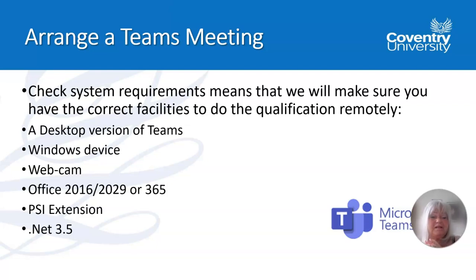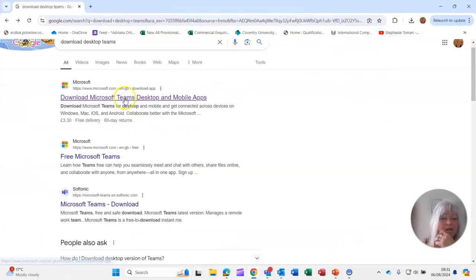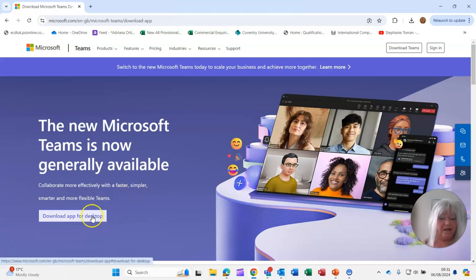So the Teams meeting, when we get together to look at this, we need to do a desktop version of Teams. So if you're not sure of that, I'll just show you. It's quite easy to download. So hopefully you can see this. You've got the download Teams desktop. It can't work on a web version, so you need to download this app here.